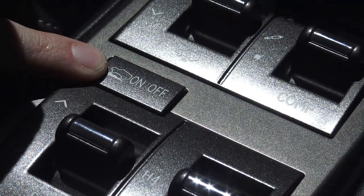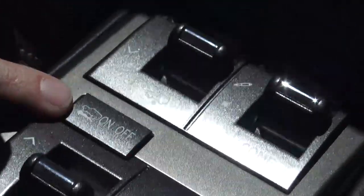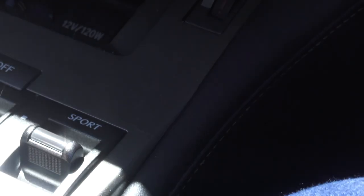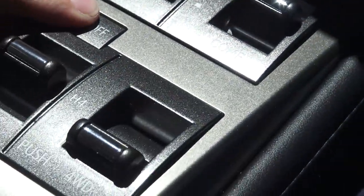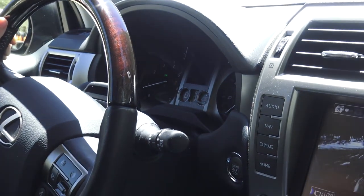So you can turn on the hill descent or the hill. Let's turn all that on. Nope, you've got to do it in four low. Okay, well, let's get the four low. You've got it in neutral, yeah. So you put the four low switch there in four low. Select four low. Okay, and then hit the crawl, and shift to drive or rear position.